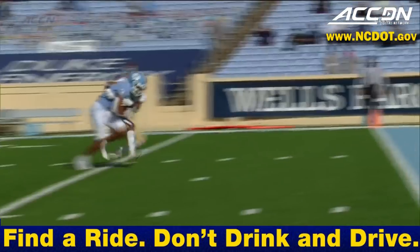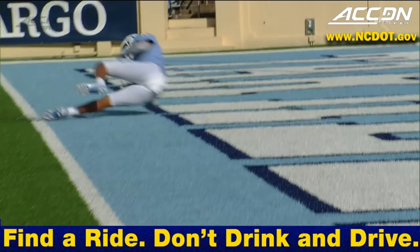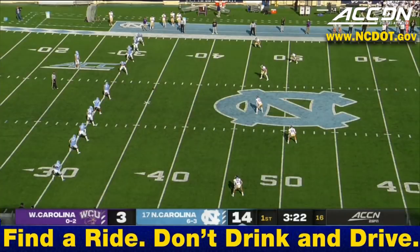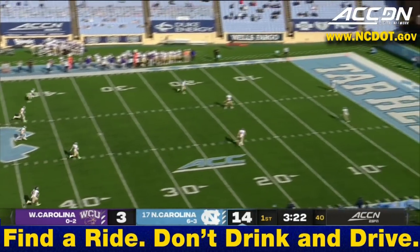Carolina, if this stands, will have their 116th play over 15 yards this year, Roddy. Wow. And everything that goes into this offense, and an offensive coordinator in Phil Longo that tailors his offense to what the strengths of his players are.